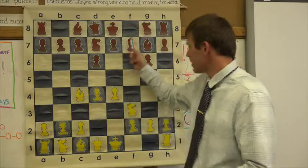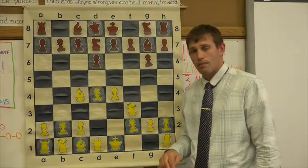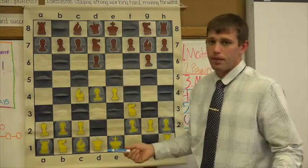Okay, so bishop takes, king takes, knight check. Let's look at the first move. What if he just plays king back? He just moves his king back and gets safe. Well, you might remember this from before. We can actually play knight e6. This pawn's gone because the king took and came back. The knight's on e6 trapping the queen, we win the queen.